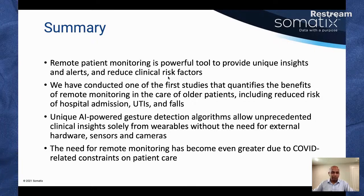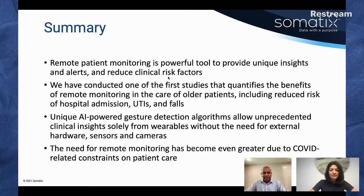We are really excited about the next generation product that we'll bring to market by December of this year, which will have additional optic sensors that can measure heart rate and SpO2, and will also have Wi-Fi capabilities. So we are super excited about this. And that's the end of my talk. I'll pause here and see if there are any questions.